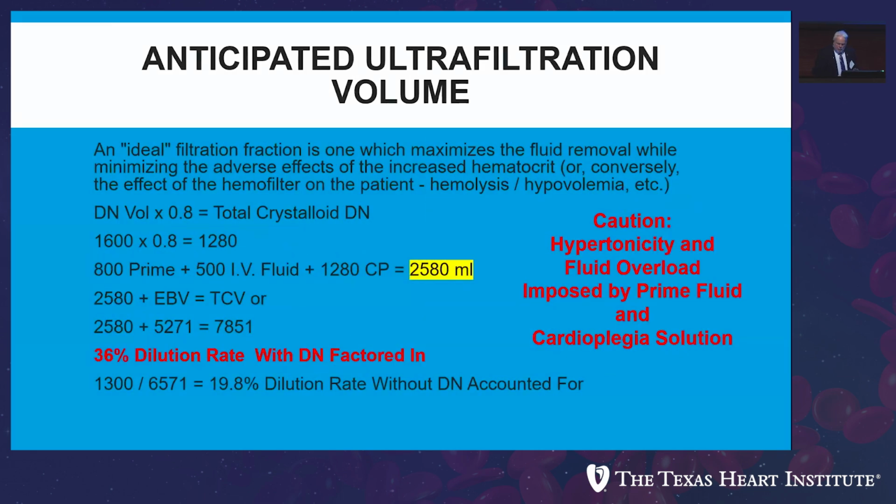And then if you look at these numbers right here, this is just a sample of prime volume. IV fluid commonly at our institution is about 500 milliliters before you go on pump. Cardioplegia volume in the range of 1,280, that's crystalloid Dalnito. And that in turn translates to about 2,500.